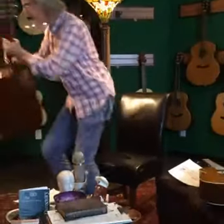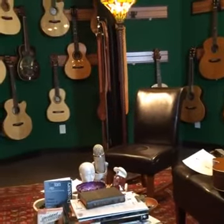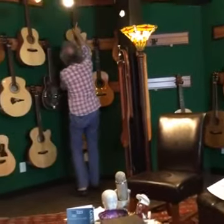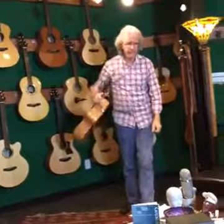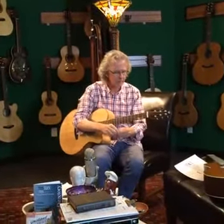Also, I wanted to show you a new guitar from Tony Yamamoto. I gotta tell you, I have sold more Yamamotos than anything else out of this shop. Pound for pound, great value, really remarkable.